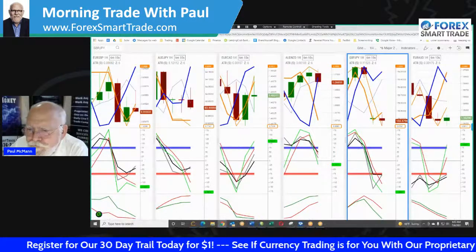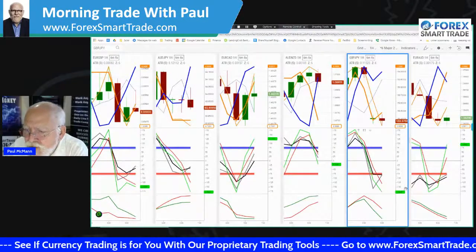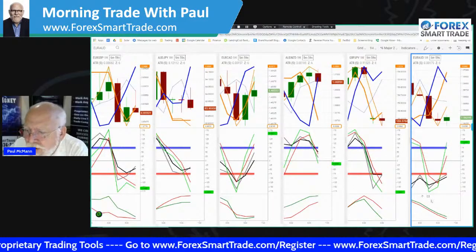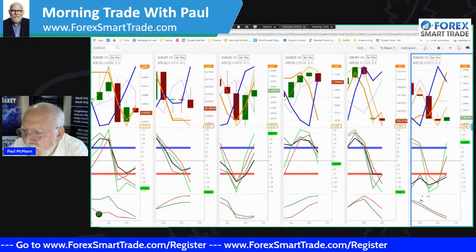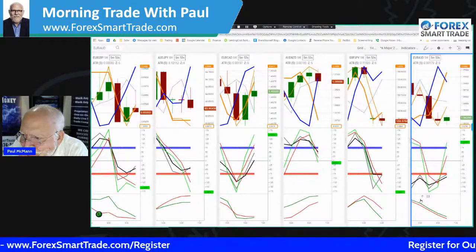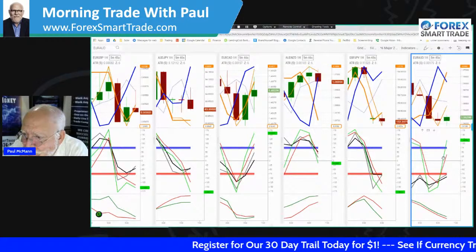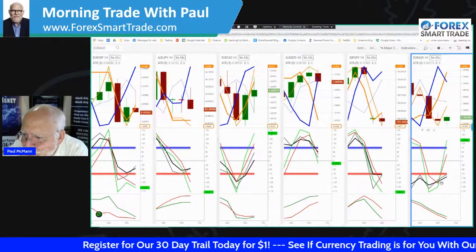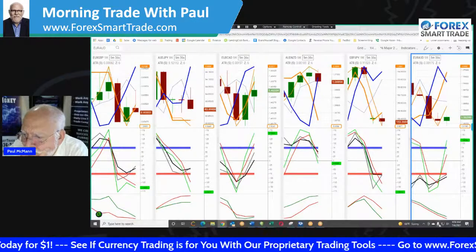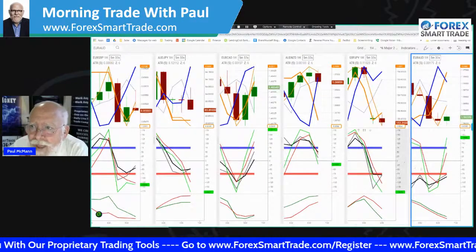Pound yen oversold, but the majors are still going down. Euro Australian dollar. Wow. We are more than halfway through the channel on the majors. Majors are shooting up, and almost in one candle went from oversold to overbought. But again, we're more than halfway, so we're going to pass.